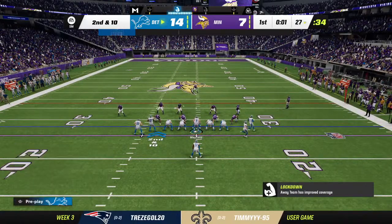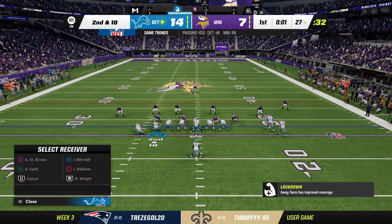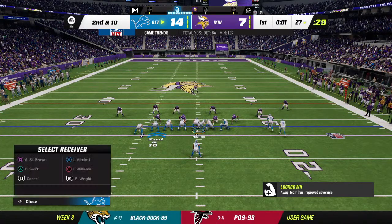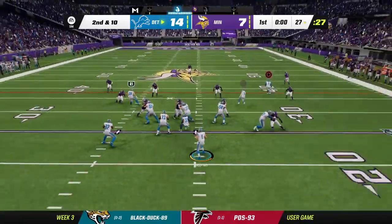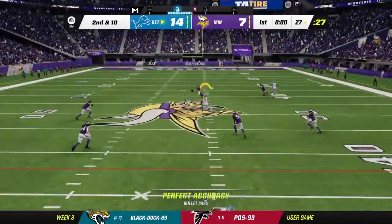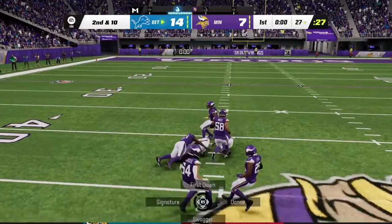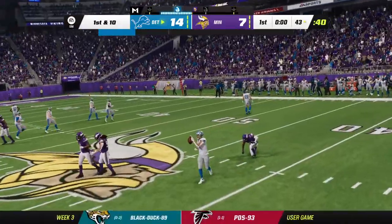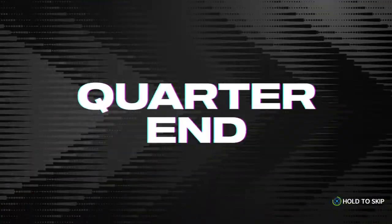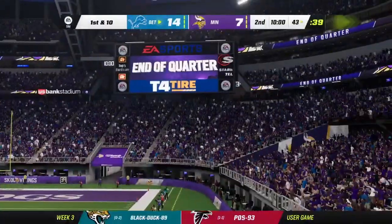Now it'll be interesting to see where the patience is on both sides. Each head coach, can you hang in there and not try and force something that could put your team in some jeopardy? They go play action. Mayfield. That'll be caught. It's St. Brown. And he's finally taken down, and it's a big gain there on what will turn out to be the final play of this first quarter.